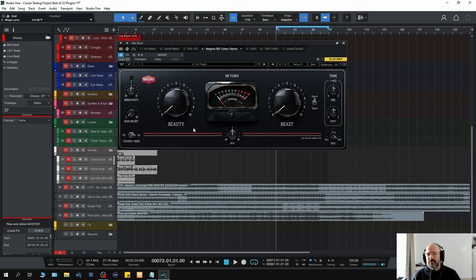And like I said, this year has been a really, really good year for saturation plugins. This particular one is just so simple and just sounds so good. I mean, it really is. Sometimes I love reading manuals when it comes to plugins. It's one of the first things I do. Sometimes I read the manual before I even load the plugin.